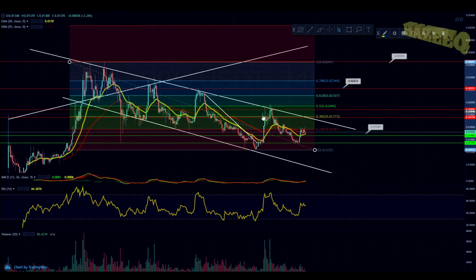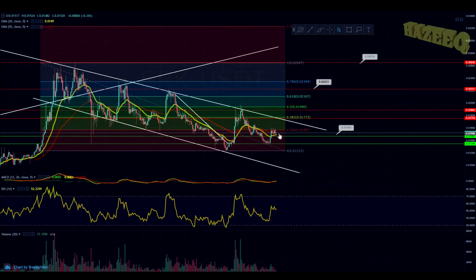We have gone through it once. We even got to the 0.5, but we got rejected straight down. And that was looking bearish. But on the 4 hourly, as you can see, we are starting to curl up with the 20 EMA and looking to cross that 55 EMA to make that bullish cross, because we are looking good on the RSI. We need a bit more volume, I would say. We need more volume for this to start really kicking ass.